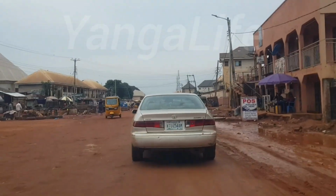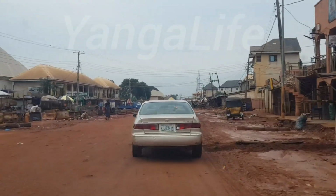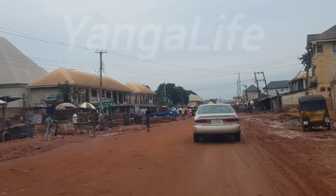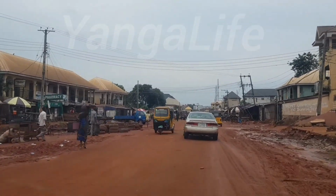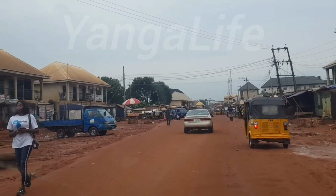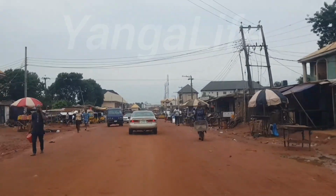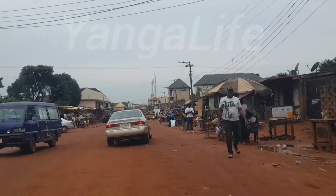But now we are moving down towards Regina Shelley side. Let's view that place, know how far work has been done on that area. I'm sure that place is supposed to have gone far more than this, because earlier they started that one before this one we just used now. So let's go there and see what is going on.